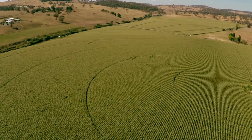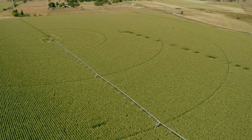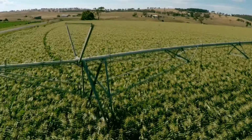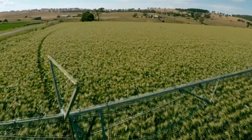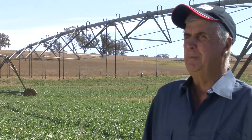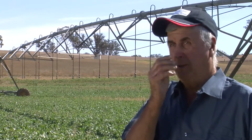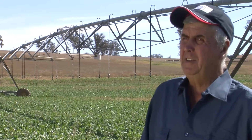Really it all comes down to how you can get water on that crop the most efficiently. We started off with hand shift irrigation with spray lines, then we moved to travellers, and now we've moved to pivots, and we've got 11 pivots now. Some growers can't go to that sort of system. It's just not physically possible in the shape of their farm, right? Or there might be power lines or something running across their farm.